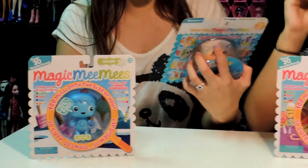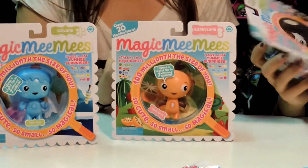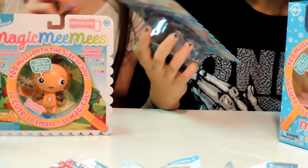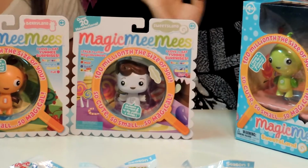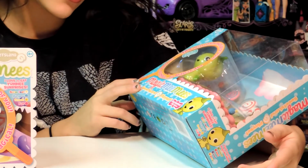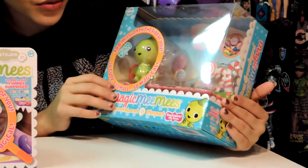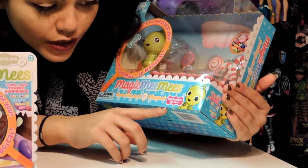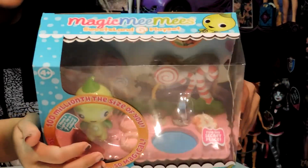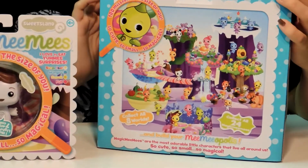And then this one is from Berryland, and it's a peach orangey one. This one is from Sweetsland. That's cute. And then there's this little play set, and it has another one in here. It says on the bottom, Sweetsland play set. And then it has an exclusive jelly bean, and it's really, really cute. As you can see, there's more play sets that you can collect, but we got Sweetsland.